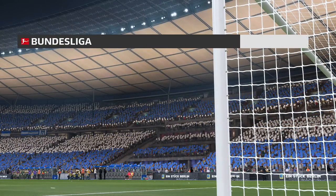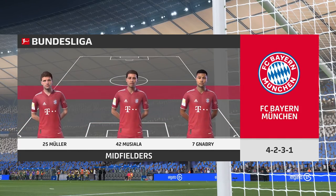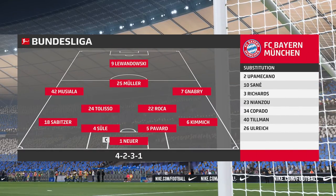And so the starting 11 for Bayern. Manuel Neuer stands between the posts. Benjamin Pavard plays alongside Niklas Süle at the back. And the starting role in attack today is handed to Robert Lewandowski.